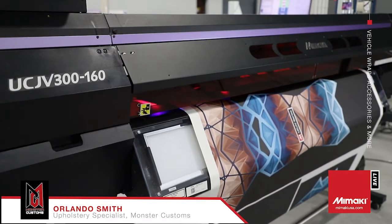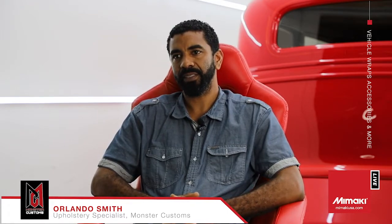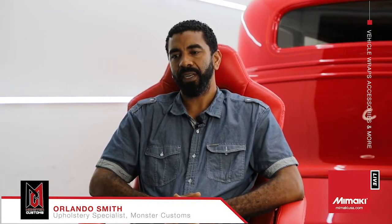What fabrics do you recommend to use for digital printing when reupholstering automotive seats? Mainly vinyls, because of the stretch on the material. It's a little bit easier to work with. It's probably easier to print on, and it should hold up the longest. You get a lot more usage out of the vinyls. It's thinner, so I can put it in many different places, not just seats, but door panels, dashes, consoles, trim pieces, things like that.